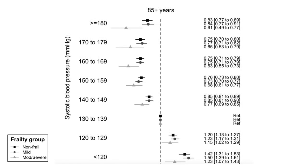The next graph, again exactly the same structure, but this time showing patients over the age of 85. And what's really interesting here is that even amongst patients who aren't living with frailty, those over 85 seem to have a reduced risk of mortality with a blood pressure of over 180 systolic than they do with a blood pressure of 130 to 139. This, of course, is completely contradictory to what we've read from HYVET and SPRINT, and it really just turned things on its head a little bit.